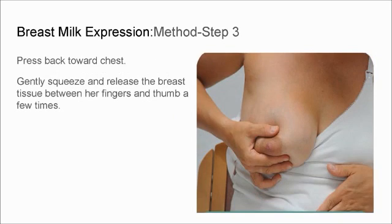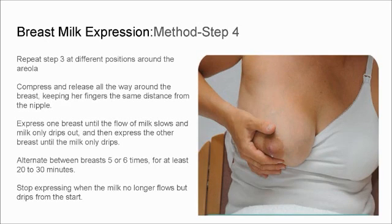In step 3, press back toward the chest. Gently squeeze and release the breast tissue between her fingers and thumb a few times. In step 4, repeat step 3 at different positions around the areola. Compress and release all the way around the breast, keeping her fingers the same distance from the nipple.